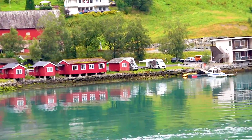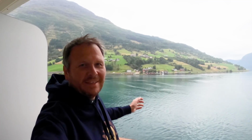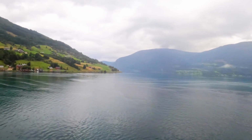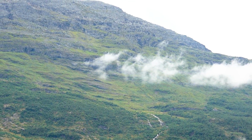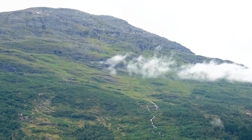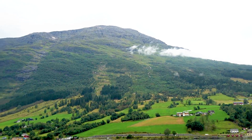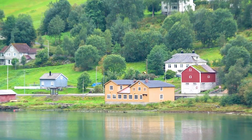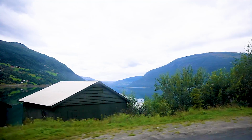Now that is somewhere I would definitely love to camp one day. And here we are, welcome to Olden. Stunning. See, there is the road we are about to head along as we take our shuttle to the Loen Skylift.